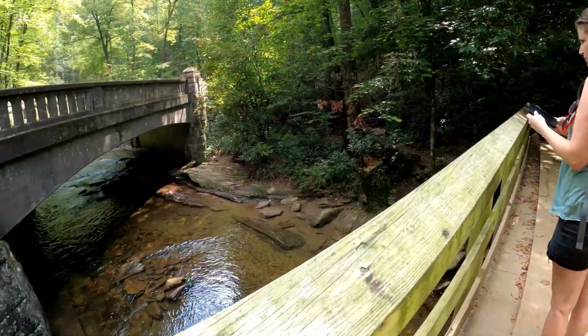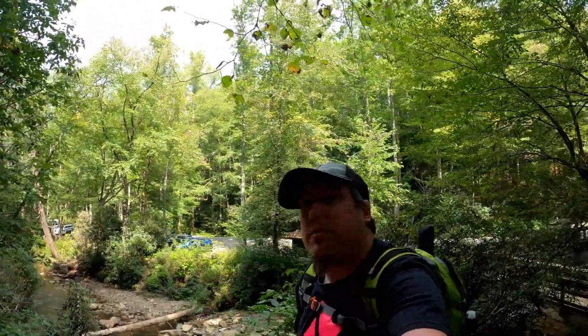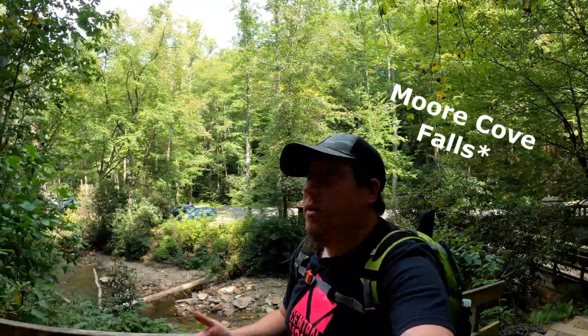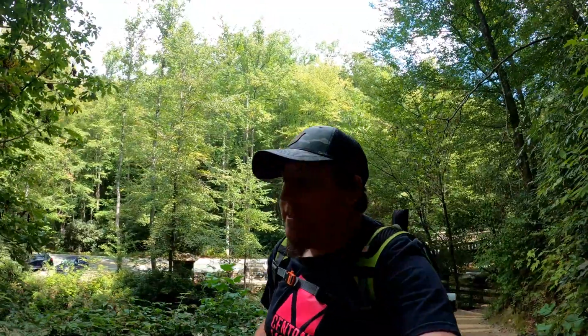Oh, this is pretty right here. Look at this. So we're here to see more falls. It is a 1.4 mile hike total, and it's about 154 feet of elevation gain. It says it's very family friendly, so it shouldn't be too bad to get to it. But I believe this one you get to walk behind the waterfall.